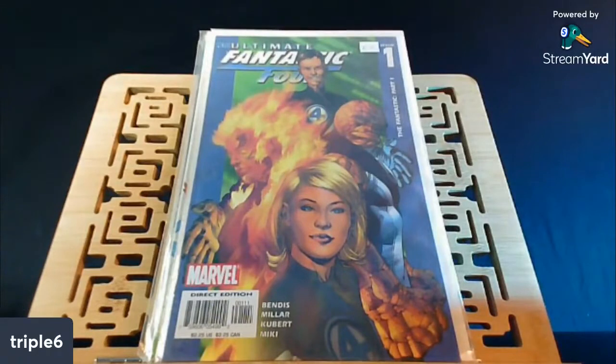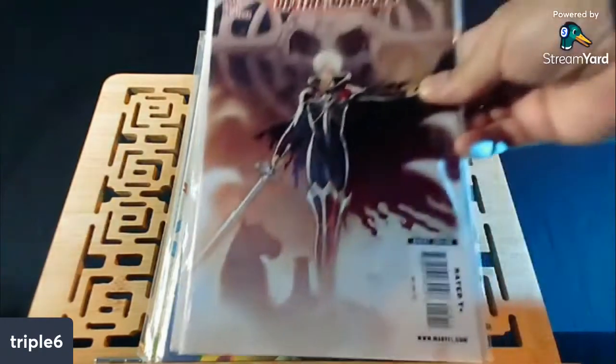This is the Ultimate Fantastic Four number 1. I think this is the first time we see, or the first cameo of, Reed Richards. He becomes the Maker. Found another one of these.